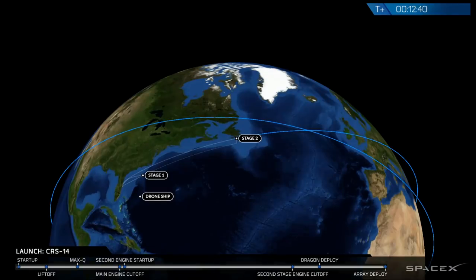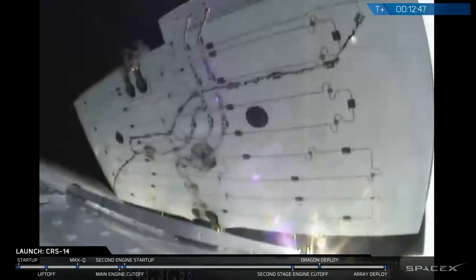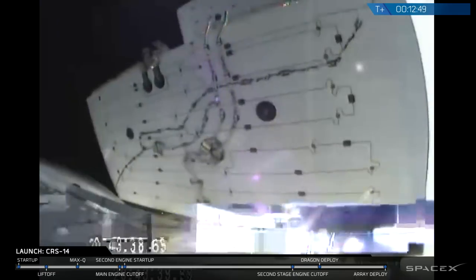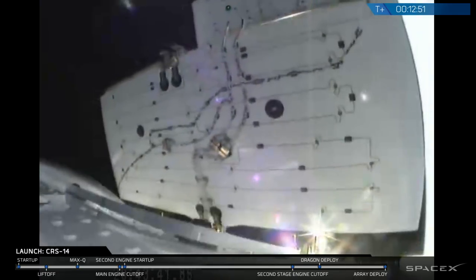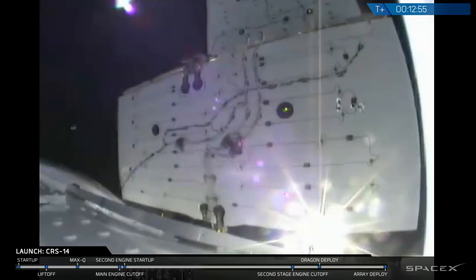And coming up now, though, we're still waiting for solar array deployment. If you're just tuning in, Dragon had a nominal mission thus far. It looks like we're hearing some cheering, waiting to see the confirmation. There they are. Those are the solar arrays unfolding from Dragon. That's actually the backside of the solar arrays. You can see the wire harnesses that connect the different cells together.